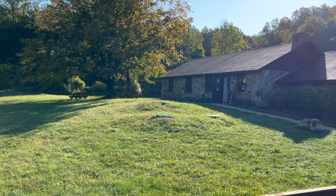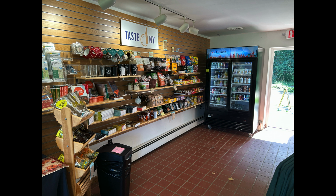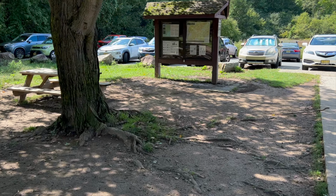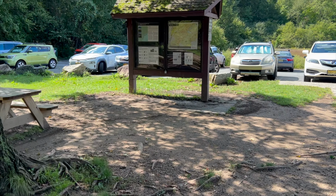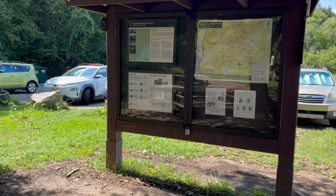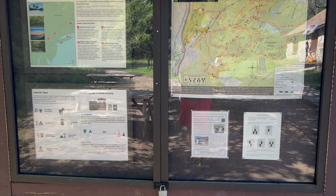This is a really quite nice center. It's got a gift shop in it where you get ice cream and soda, t-shirts, maps, of course. So really nice facility to have there. Behind the visitor center, we have an information board that includes various pieces of information, most importantly, a map as well. So you don't have to buy the map to get an idea of where you're going.